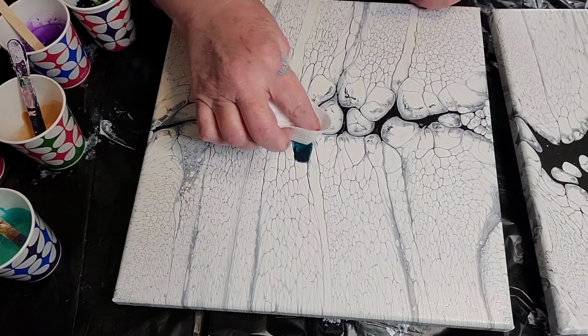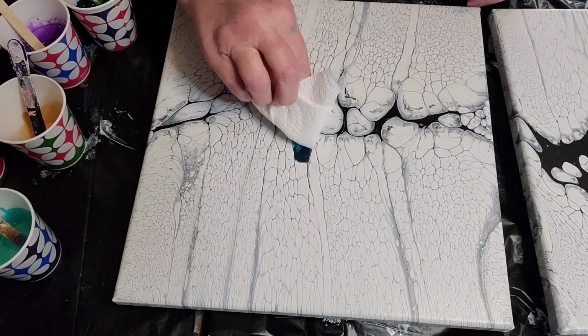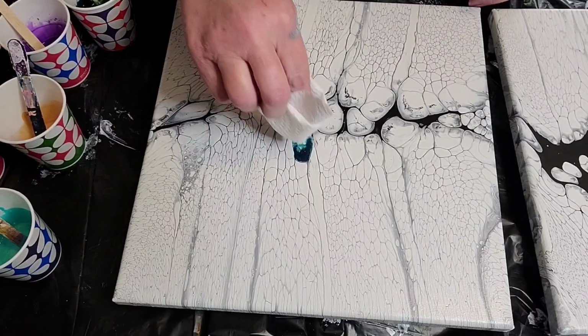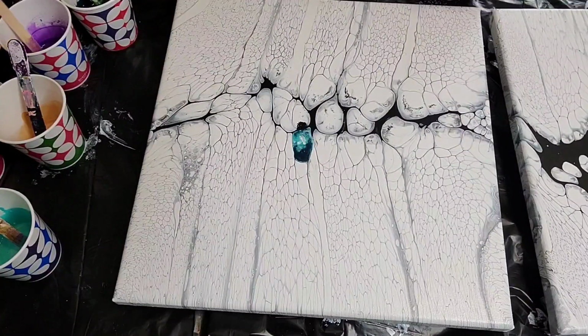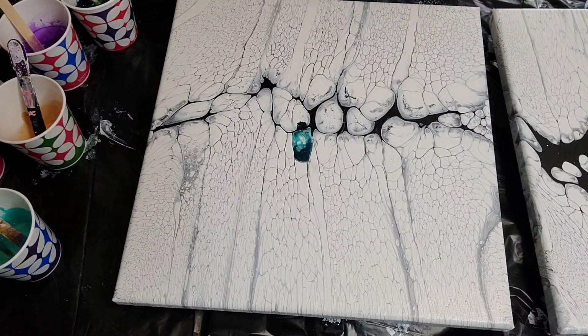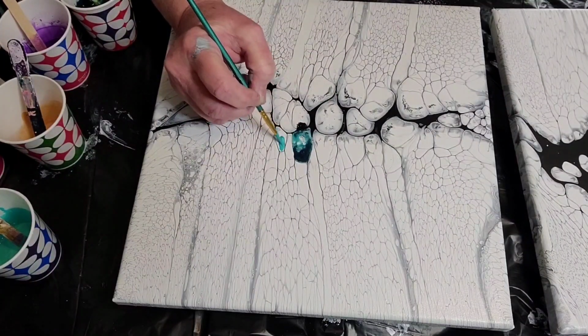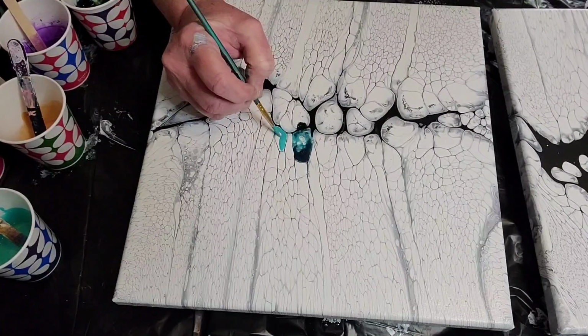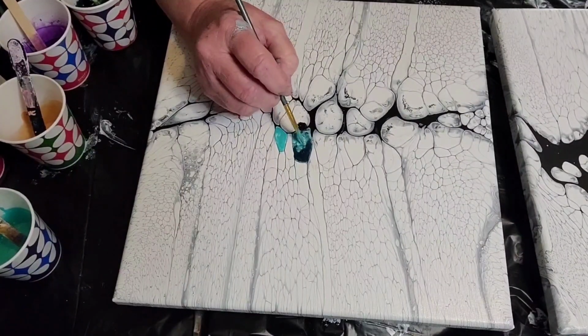Just going to dab a little bit with my paper towel. You can get some really cool effects with paper towels, just picking up some of that color. All right. So just going to continue. I like those two colors together. Just going to add some of that back in there.